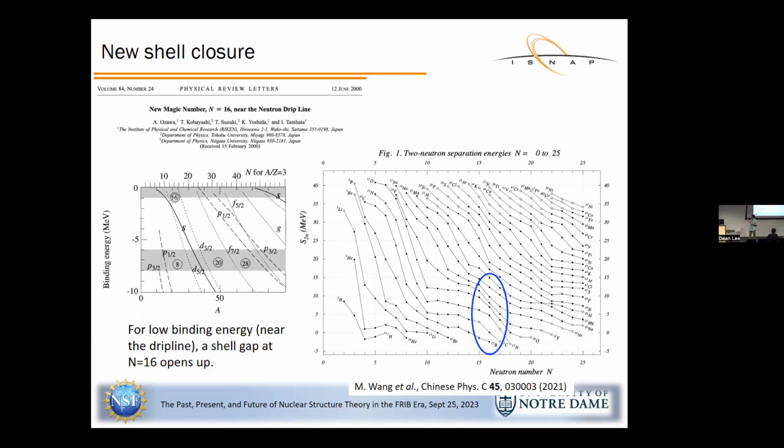Later on, in the early 2000s, what was discovered, again looking at neutron separation energy, but this time Tanihata's group looked at the one neutron separation energies, was the presence of a new shell, the n equal 16 shell, found over here in the oxygen isotopes. As you go to lower binding energy, close to the drip line, what you see is the opening of an n equal 16 shell.